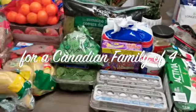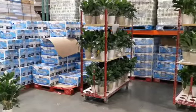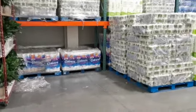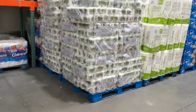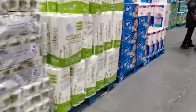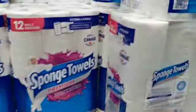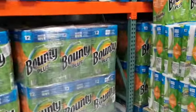And just to let you know, this is Costco in Canada. I'm really impressed that they have all their toilet paper and paper towel in stock. Once upon a time, that was a sight that you could not see, but now it's becoming more and more of a regular occurrence every time I'm there, so that's always a good thing.